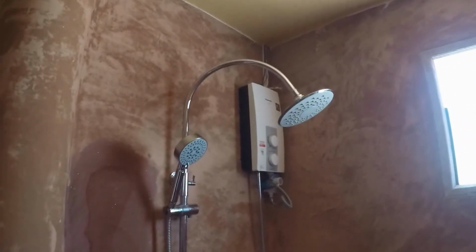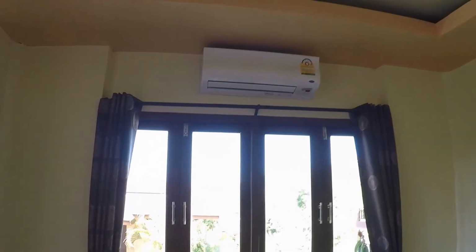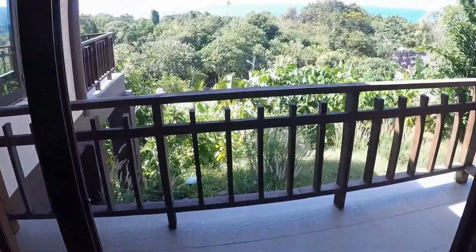Very nice bathroom, modern, there's a rain shower and hot water. And the bedroom, air conditioner in the bedroom only. And there's a second balcony.